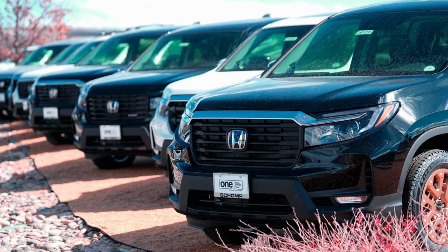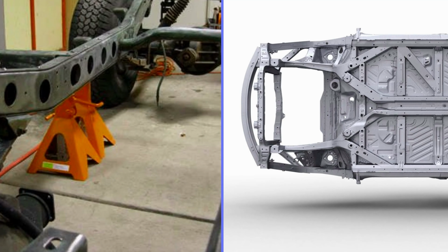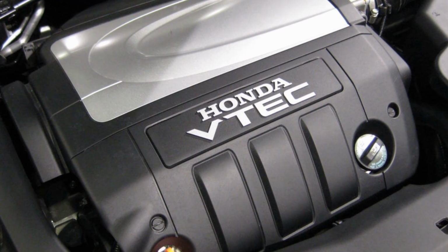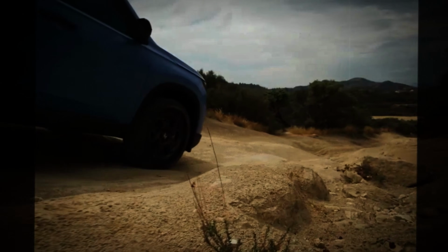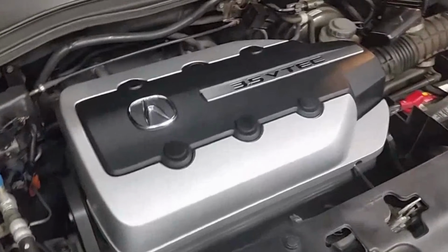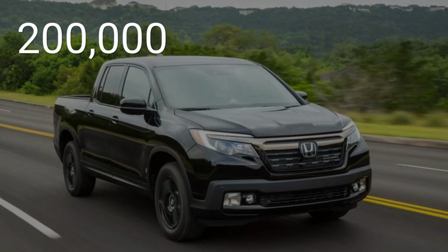Here's why the Ridgeline gets dismissed and why that's a gift to you. It's built on a unibody car platform instead of a body-on-frame setup, so the internet decided it's not tough. But underneath sits Honda's J-Series 3.5-liter V6, the same engine family Honda has been putting in the Pilot, the Odyssey, and the Acura MDX for 2 decades. It's naturally aspirated, no turbo to cook itself. It's a proven, high-mileage design that routinely clears 200,000 miles when you change the oil and the transmission fluid on schedule.